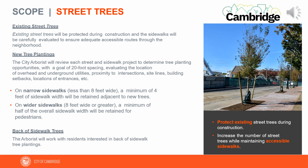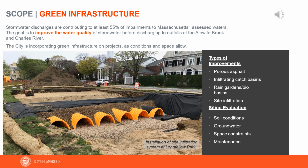Green infrastructure, or GI, is a part of Cambridge's efforts to improve the quality of stormwater before it is discharged from local drainage systems into the Charles River or Alewife Brook. GI refers to the variety of techniques which use natural processes such as specially selected plants and soils to promote infiltration of stormwater into the ground or to remove pollutants such as phosphorus from stormwater.